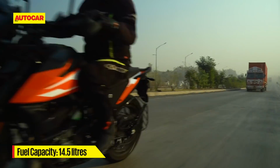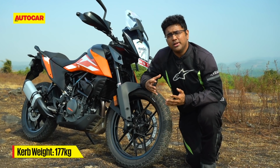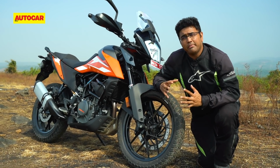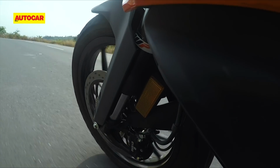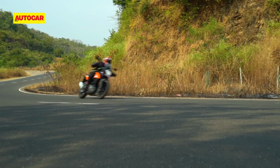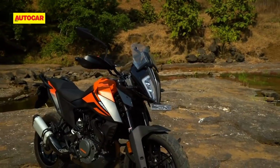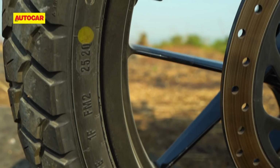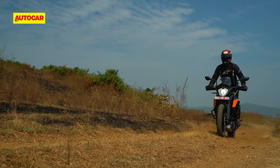The KTM 250 Adventure uses the same frame, suspension and wheels as its elder sibling, the KTM 390 Adventure. The only difference between the two is that this motorcycle is shod with MRF tyres. The Metzeler Tourances on the 390 Adventure cost more money, which would have driven up the 250's price tag. KTM has hence gone with the new MRF Meteor tyres that are par for the course, both on the road and down a gravelly trail.